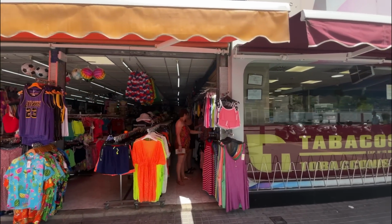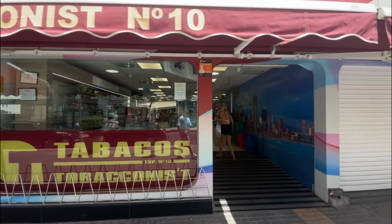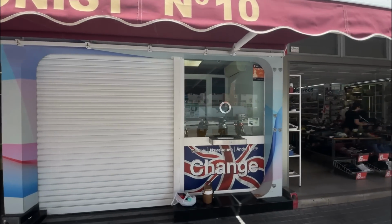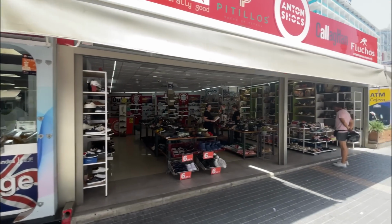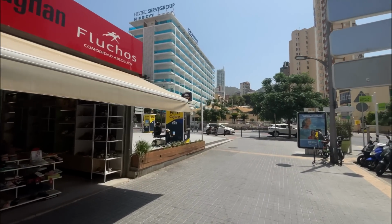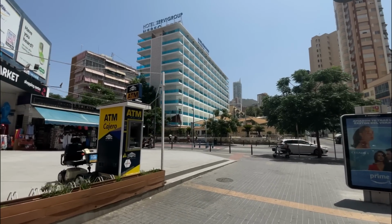And right here in this building towards our right side, you will find the entrance to the indoor market. Amazing place full of surprises, best money exchange, typical shops with British products, and much more. Situated right in front of the Servigroup Hotel.